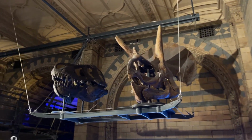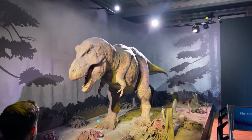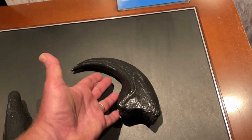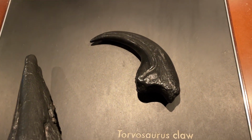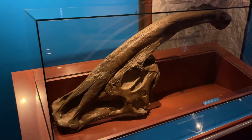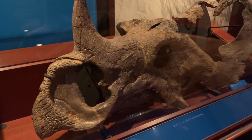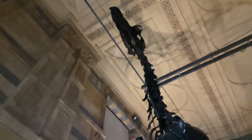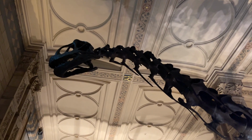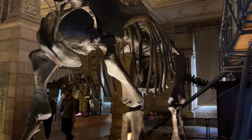and we see immediately a lot of impressive skulls and also a moving model of a Tyrannosaurus Rex, which scared the kids a little bit, and some nesting areas and claws of Torvosaurus, other skeletons that make you feel tiny, skulls of Parasaurolophus and the Centrosaurus. Very impressive to see that all these creatures lived on the earth, and as said, it makes you feel a little bit tiny standing there. Beautiful, impressive, and yeah, you don't see that every day.